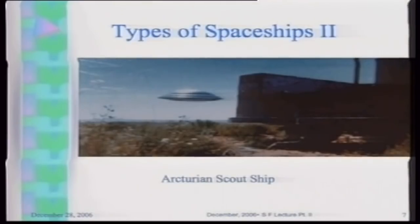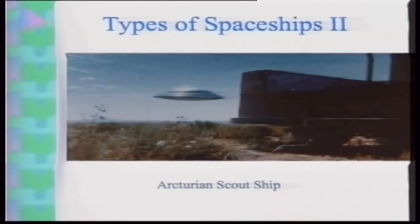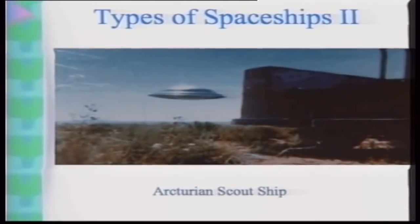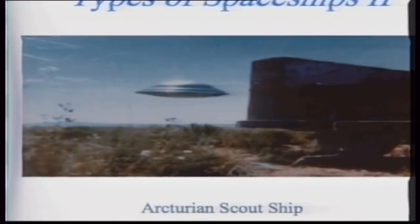Now, beside the Syrians, which I'm the most familiar with, there are other groups. Now, the next slide shows the Arcturian scout ship. Now, this has the traditional lenticular shape, which many of you may have seen when you see lenticular clouds moving across the sky. Now, this is what it actually looks like when the ship is uncloaked. And you'll notice the almost lens-like design of the bottom of the ship, and at the top, this wonderful lens-like bump, which is where the crew's quarters are. And this particular picture that you're looking at right now is one that was taken by a person in Arizona a couple of years ago. And you can see it gliding across the desert floor.